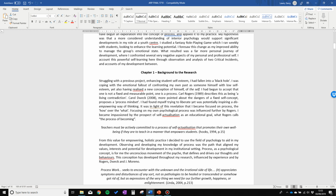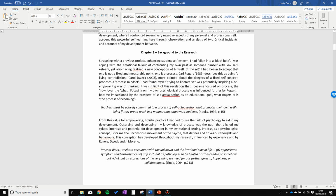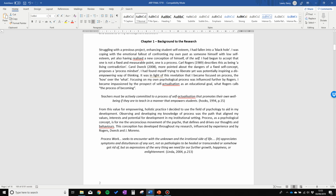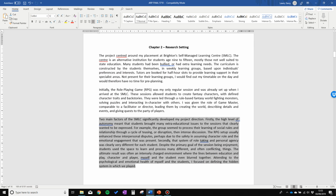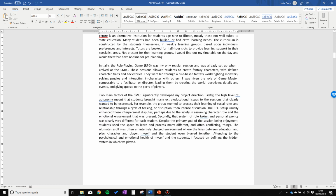Typically, we're not after things that are overly descriptive. We don't want you to just tell us what you think. We want you to show us. So let's think, maybe something about the research setting. Yeah, you can tell I've already thought about this paragraph.